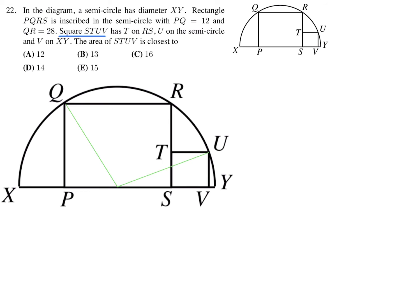So PQ, they tell me in the question, is 12. And then QR, they tell me, is 28. Right? QR, this distance is 28. And did they tell me anything else? No, they don't. That's it. Okay. No problem. I think I should be able to figure this out.